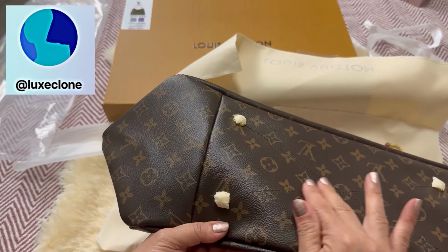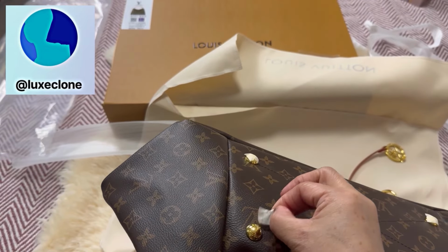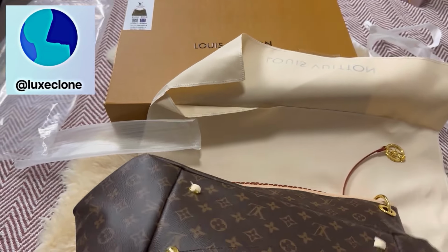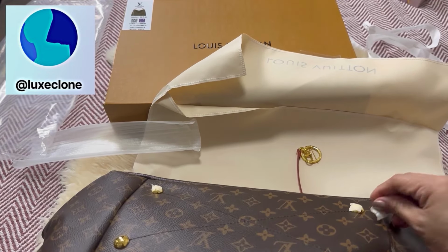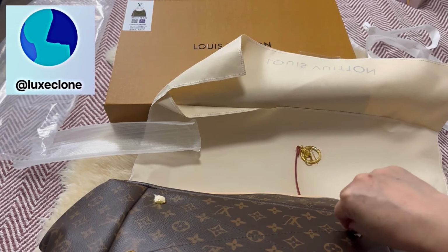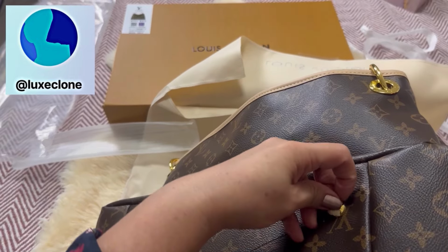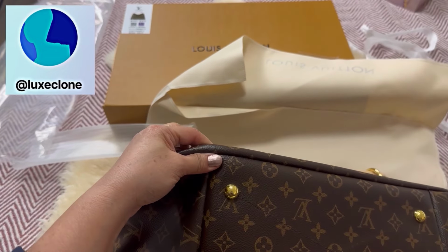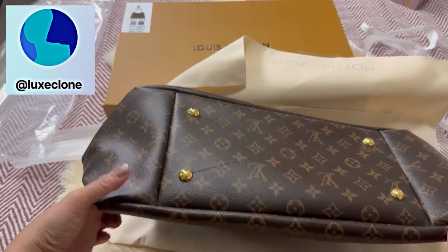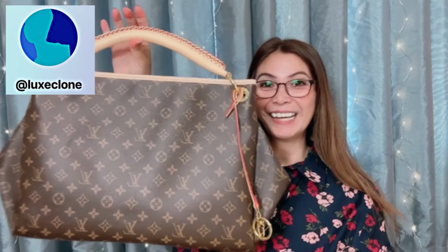And this one. Oh, I am speechless. This is beautiful. I super love this. Thank you, Luxeclone, for this. Thank you very much. This doesn't look like a replica, although this is a replica bag, but this looks so real. Beautiful, guys. Oh my goodness, this is so pretty.